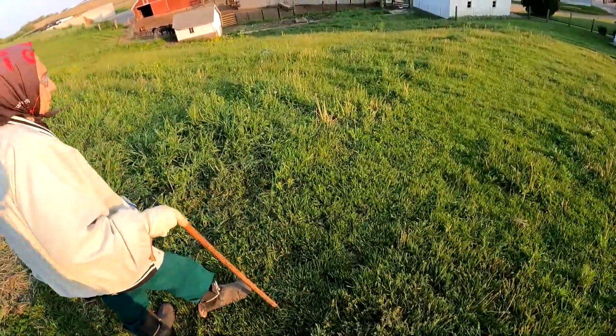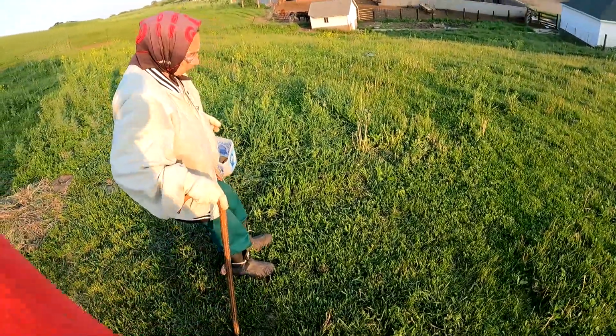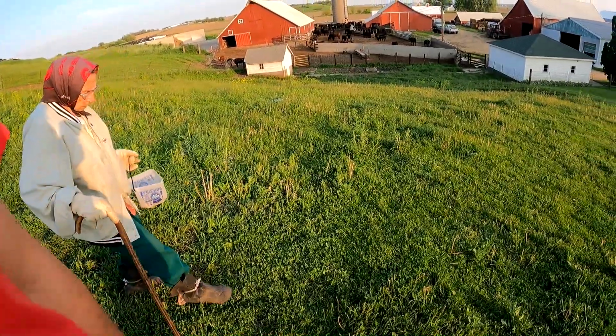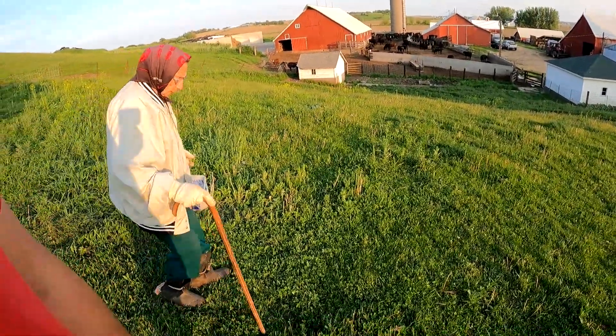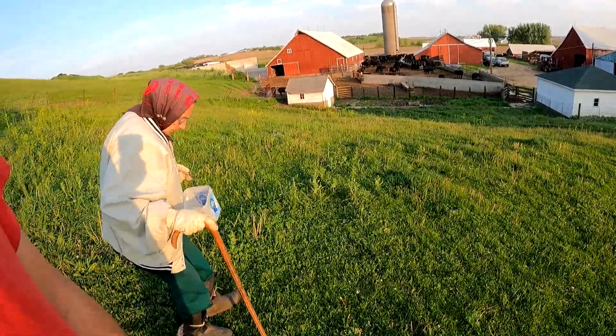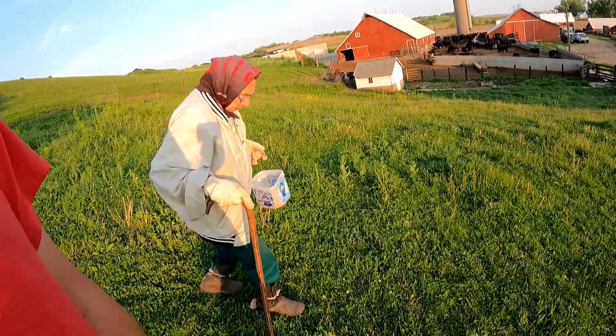I didn't work out here today. I can't work in the wind when it's real windy. Yeah, it was really windy today. I get allergies in my eyes so bad. Yeah, that's why I wasn't up here spraying today, because it was so windy. That's true. That is true.